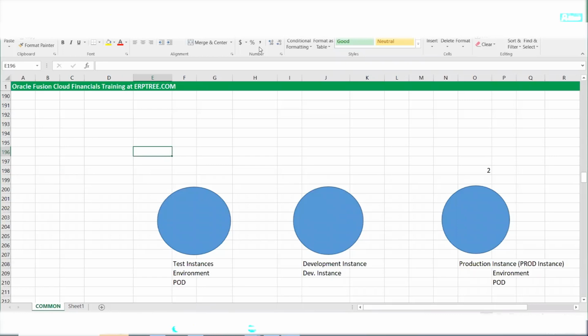I'm sorry to stop you, but this kind of technical information is not useful for the people. Not needed. Simple. The cloud environment we call a pod. That's more than enough. We never tap into the technical details, it's not for the audience.